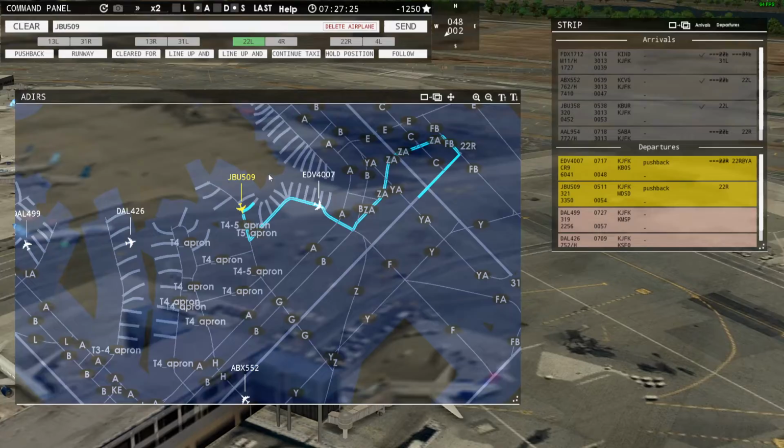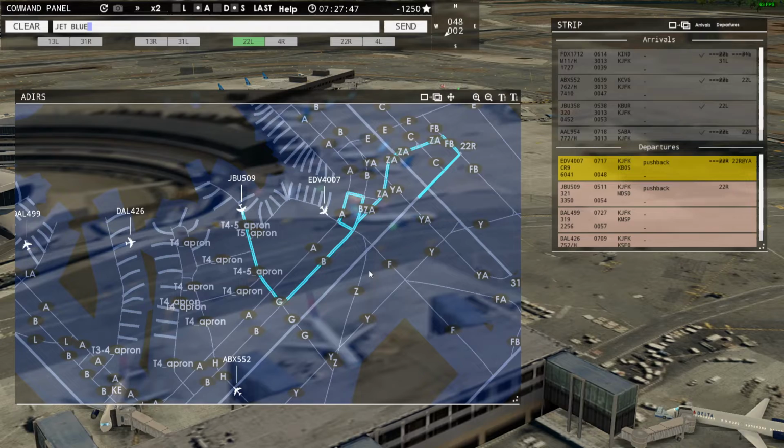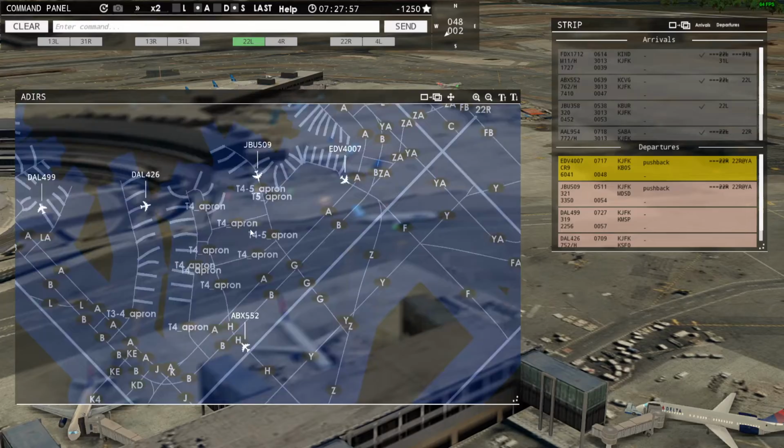Ground, Delta 426, JetBlue 509. Runway 22 right, taxi via Alpha. Runway 22 right taxi via Alpha, JetBlue 509. Runway 22 right at Yankee Alpha, JetBlue 509.